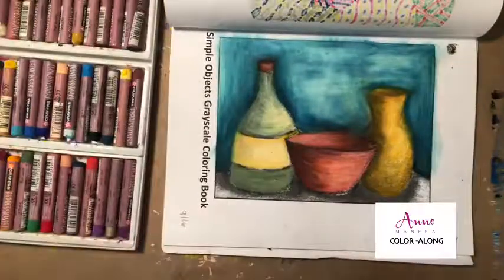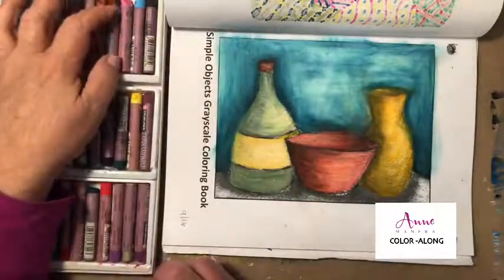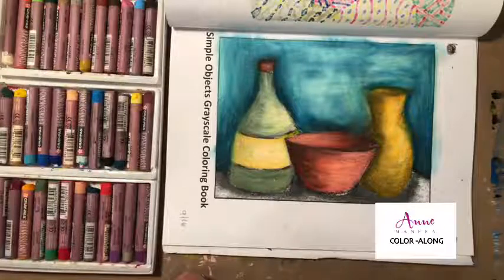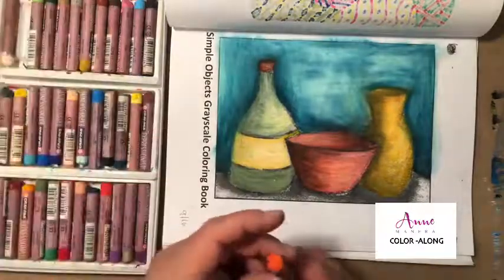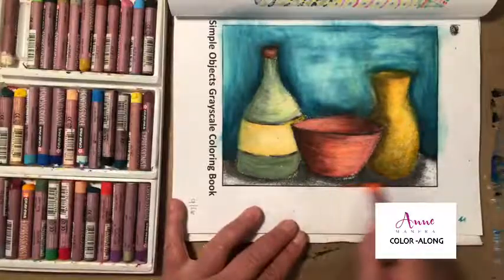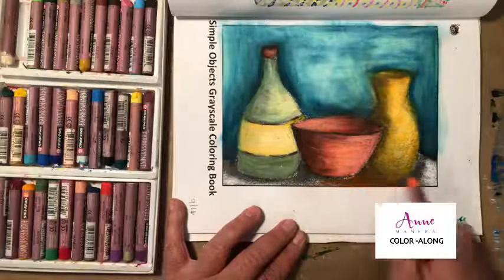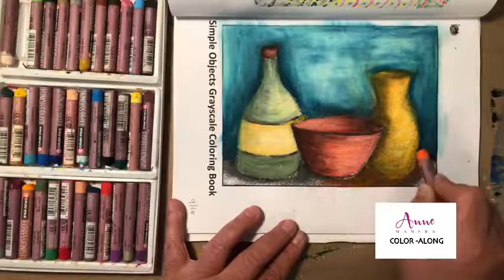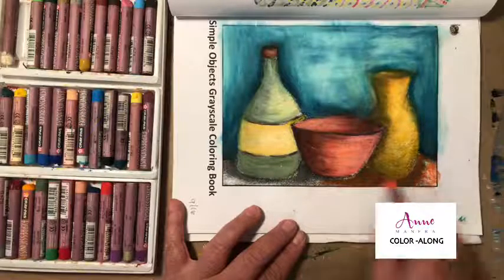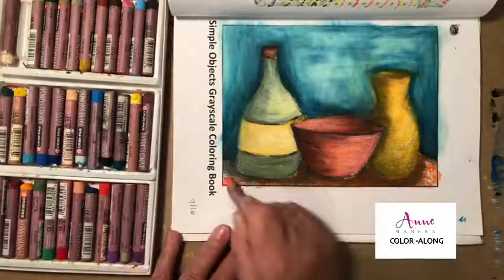All right, so now we've got the table. I don't know what color the table should be. I'm kind of thinking it could be this brown color, but I want to reserve the brown for my shadows and highlights. So I'm going to see what happens if I go with just straight orange. I'm just going to use the same pressure, and then I'm going to bring in that brown color and maybe a white along the edges here where I want it to be at the lightest.